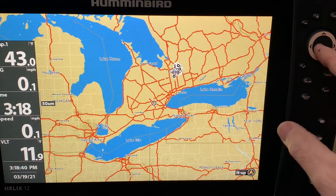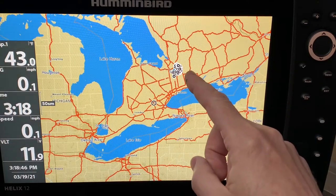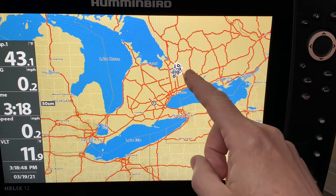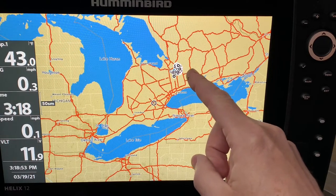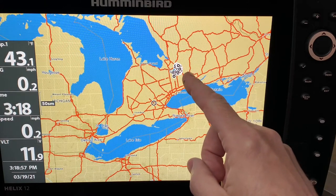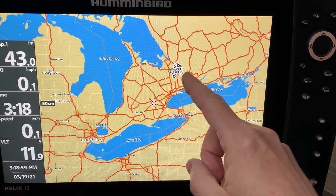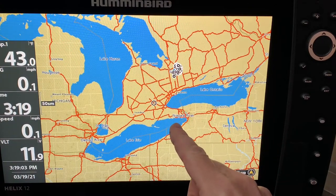I live in Canada, as you can tell from this map here if you're looking closely, and this is showing Lake Simcoe up here, and you notice that it's a cluster of waypoints because I have an SD card that is exclusive to Lake Simcoe. So let's say I had 1,000 waypoints on Lake Simcoe. I also fish Lake Erie a lot down here. So let's say I have 700-800 waypoints on Lake Erie.